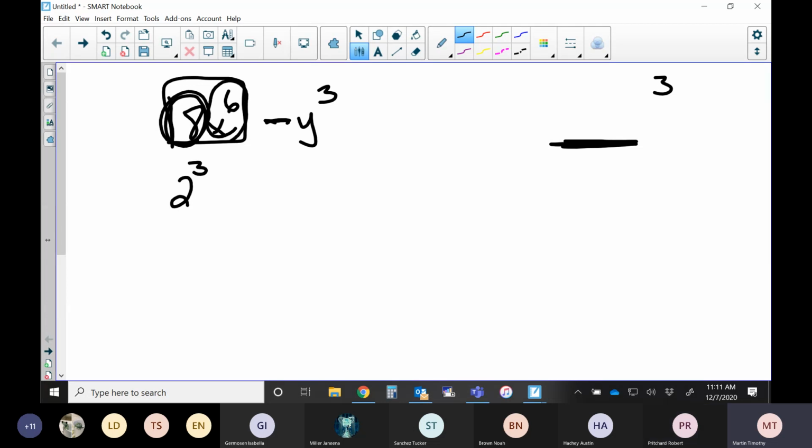This is x to the what? 6. And I need it as x to the third, but it still has to be equivalent to x to the 6th. So how could I rewrite it? So would x to the third be inside the parentheses? No. I want that x, and I need it to the third power, but the total has to equal 6.